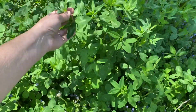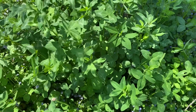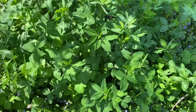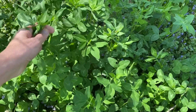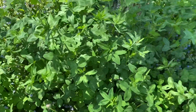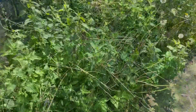You can make an amazing, healthy infusion of red clover. It's just a really awesome plant, and it supports my bunnies, so they get to eat this every day. Now I'll take it around front.